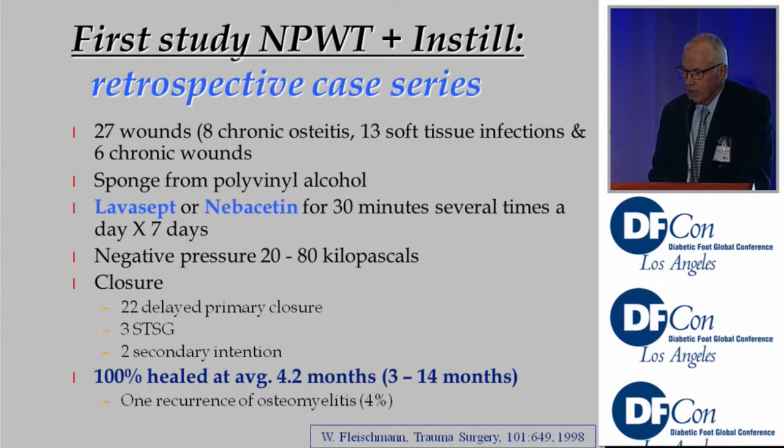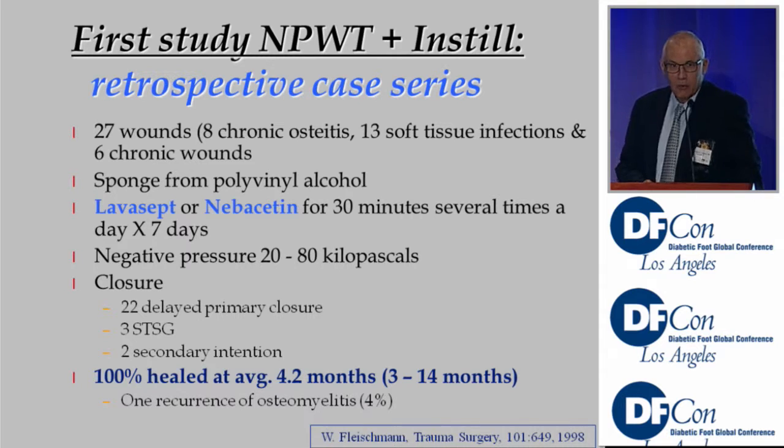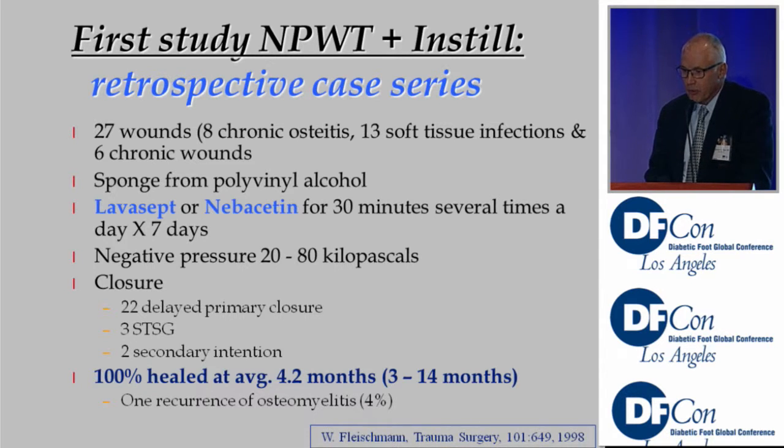What does that do? Well, Fleischmann was one of the pioneers with negative pressure to begin with. In 1998, he showed that in 27 wounds, using Lavasept or Nevacetin for 30 minutes several times a day for 7 days, he was able to close 100% of these chronic wounds with only one recurrence of osteomyelitis. So that was pretty promising.